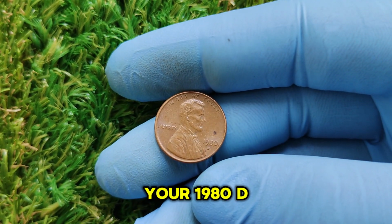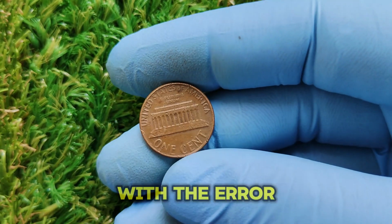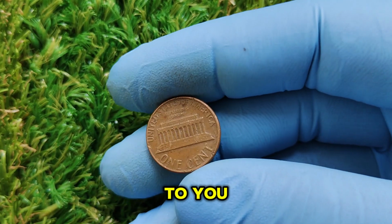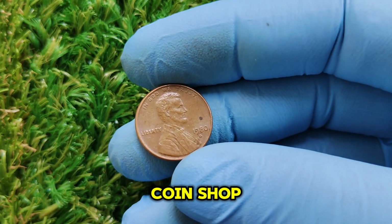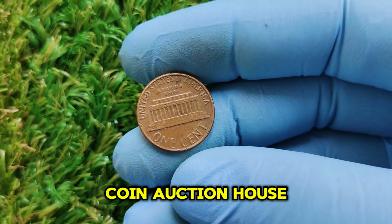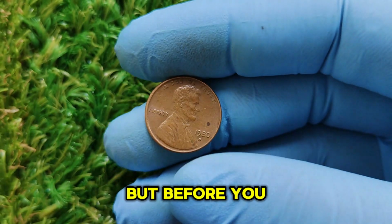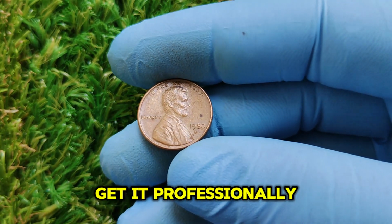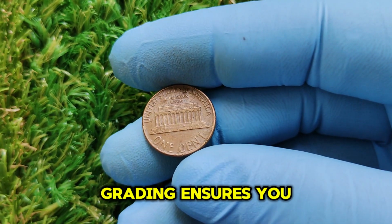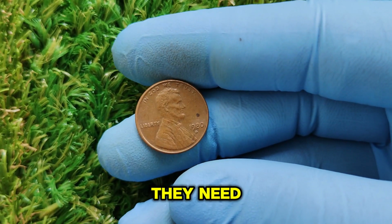How to sell your 1980D penny? If you think you've found a 1980D penny with the error, and you're ready to sell it, there are a few options available to you. You can go to a local coin shop, list it on online platforms like eBay, or even submit it to a coin auction house where collectors are actively looking for rare pieces like this one. But before you sell, make sure you get it professionally graded by a service like PCGS or NGC. Grading ensures you get the best price for your coin and provides buyers with the assurance they need.